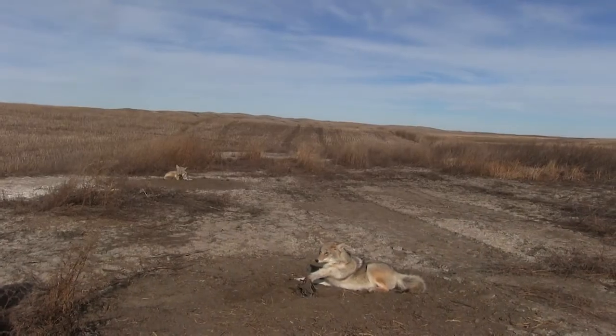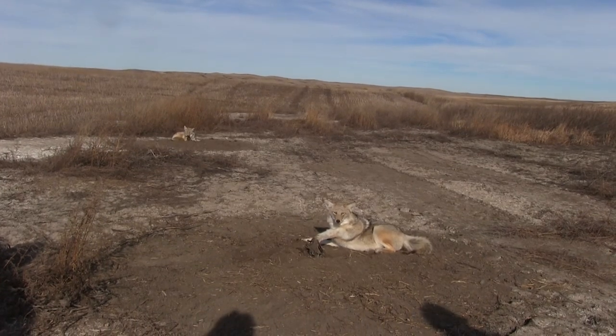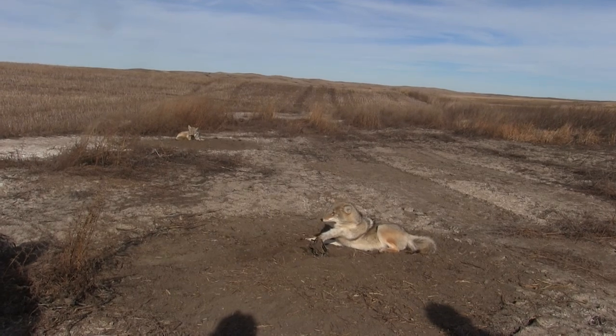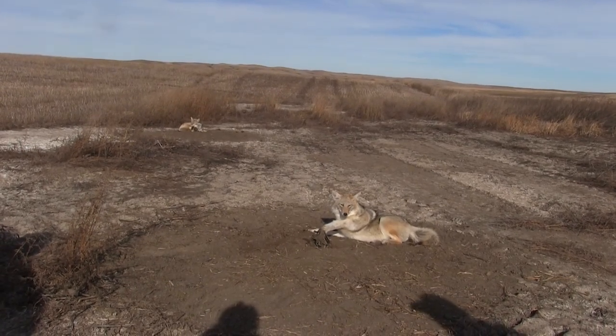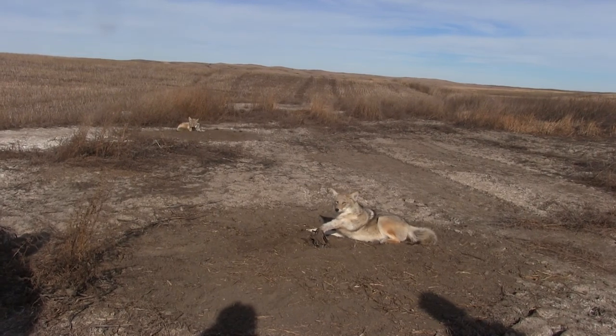Well, I set these right here. This is a canola field. I don't like setting in canola, but this bare spot going through here had a lot of coyote tracks in it, and it was the only spot I was going to set in this field, so I did put 2 in. I don't set a lot of doubles, but it paid off, I guess.